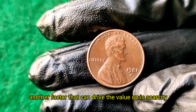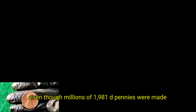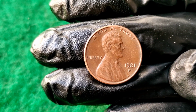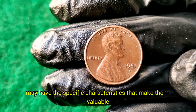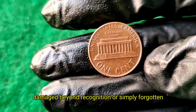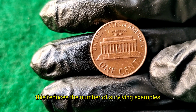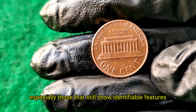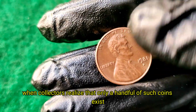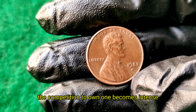Another factor that can drive the value up is scarcity. Even though millions of 1981D pennies were made, only a tiny fraction may have the specific characteristics that make them valuable. Over time, many coins are lost, damaged beyond recognition, or simply forgotten. This reduces the number of surviving examples, especially those that still show identifiable features. When collectors realize that only a handful of such coins exist, the competition to own one becomes intense.